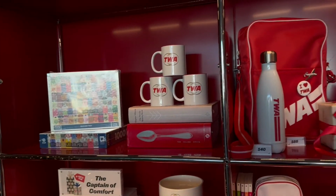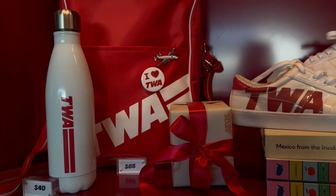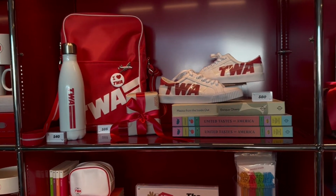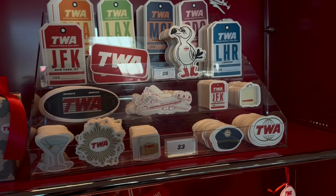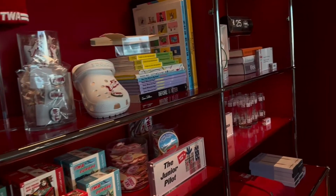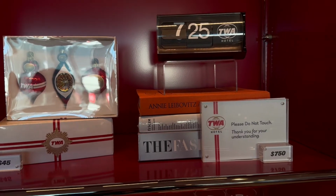Seriously, I didn't know I needed TWA merch, but now that we're here, I actually have a bag like this. I got it from Hawaiian Airlines when we were in Hawaii. I got it at an antique store, which was super cool. But that one's bigger. This one here's bigger in red, which is really neat. And then I like these. I think these are stickers. So cool. Okay, this is really awesome. That clock is so cool.